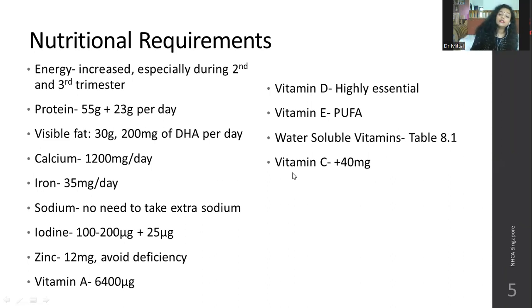Vitamin C, what is the regular requirement in an adult woman? Along with that, she has to add 40 mg more of vitamin C. That is plus 40 mg, which we have mentioned. What is the amount of vitamin C requirement mentioned here in table 8.1? Can anyone just put it in the chat box?